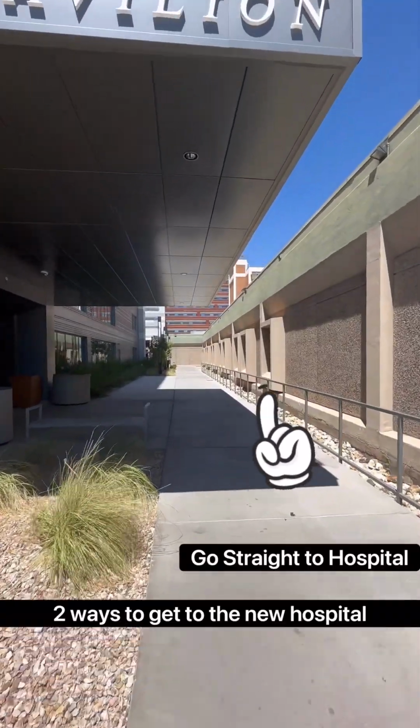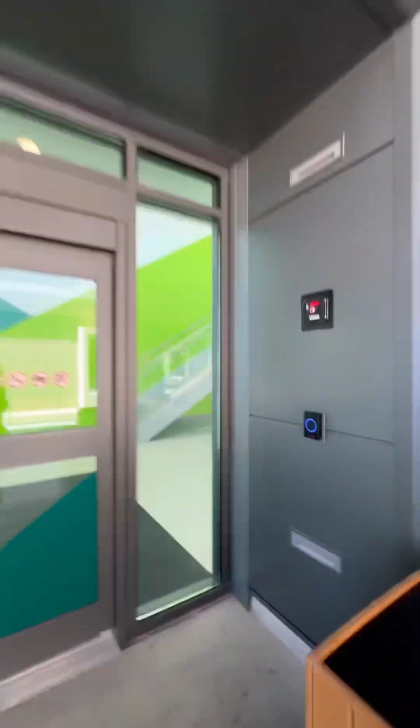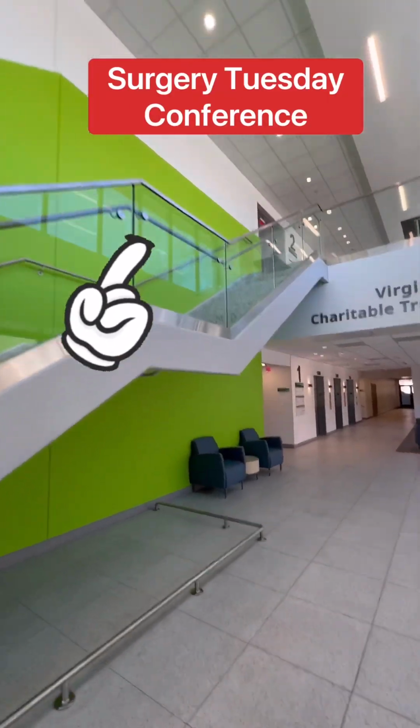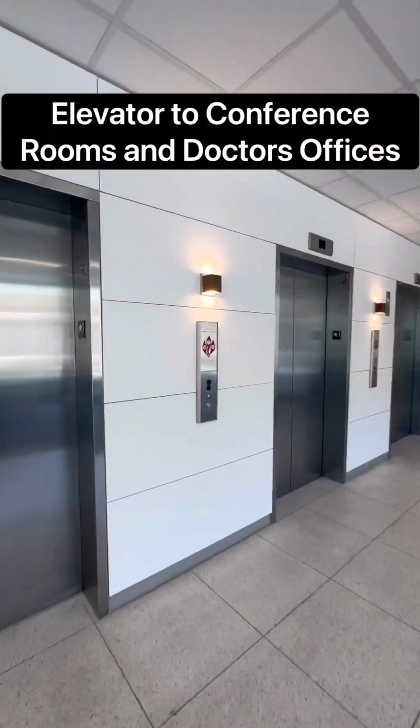Here, as you go through the hallway, you can either go straight all the way to the new hospital or go through Piper Pavilion. It is a badge entry. If you do take the stairs, this is where we hold our Tuesday conference for surgery. Then you'll have the elevators that get you to our offices.